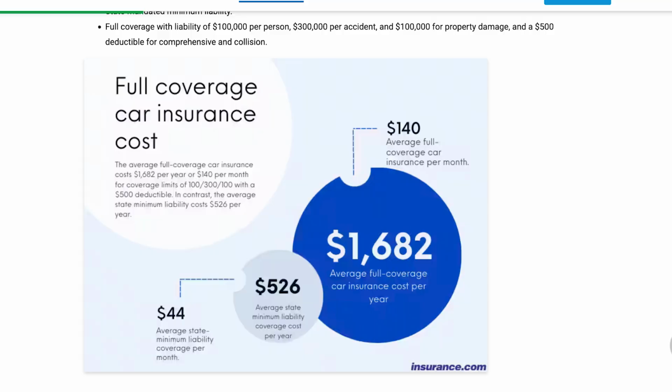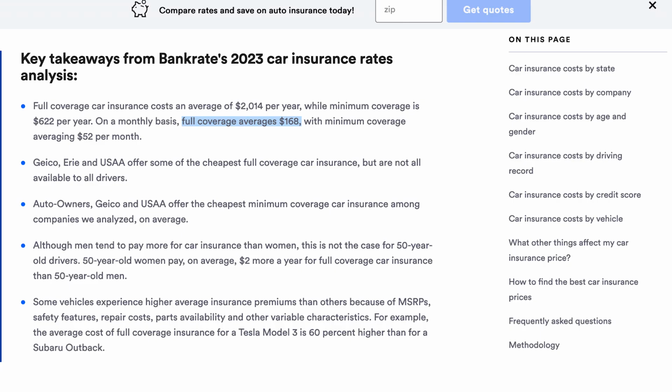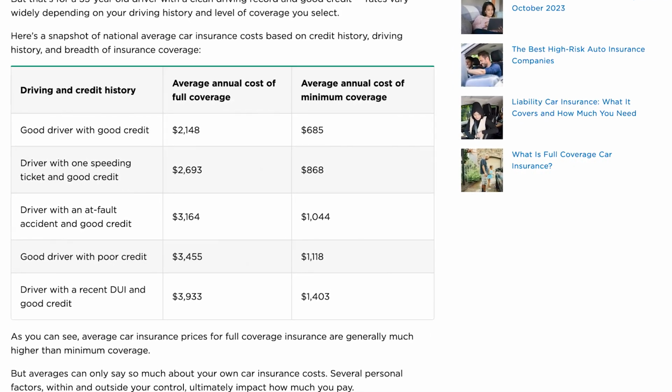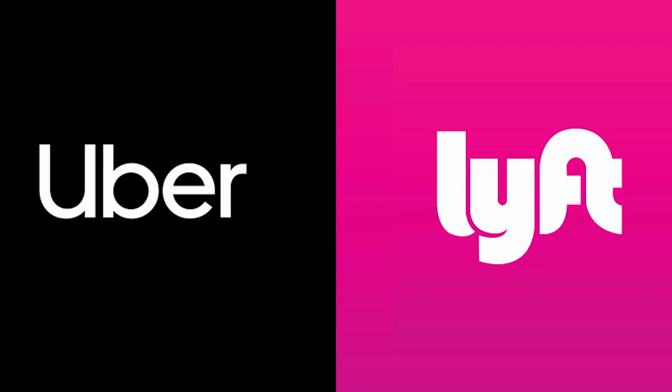And for car insurance, always get full coverage insurance. The average for full coverage insurance is about $150 to $200 a month for an experienced driver with no accidents. And please do note that if you ever get into an accident, your rates will increase significantly. And there are also other transportation expenses like Uber and Lyft, especially when you plan to indulge in drinks.